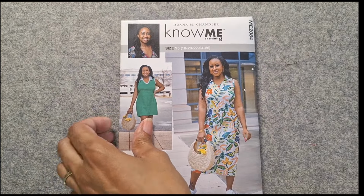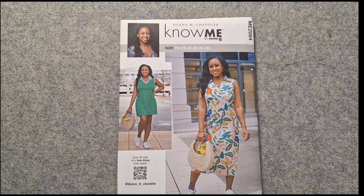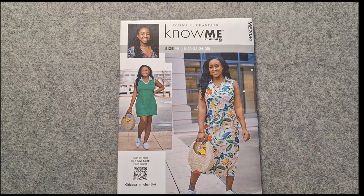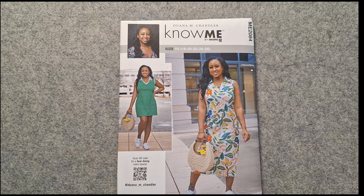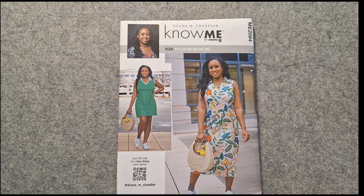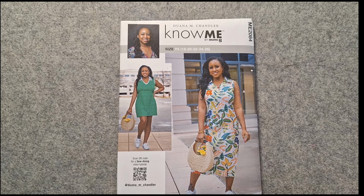And the last pattern is ME2084. And this is by JoAnn Chandler. And it is a cute camp style type shirt with the V-neck, no buttons, but it has a collar, and I love collars. I like collars. They're cool. They look really cool. You have the 2 lengths in the dress. I like the longer length. It is a sleeveless top dress.